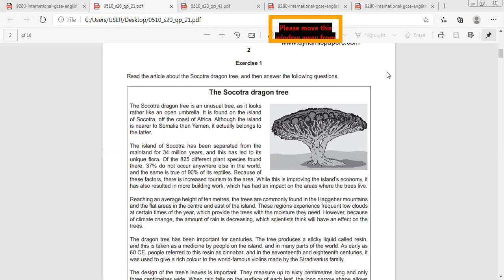Okay, for those who don't know, we have 3 skills concerning reading. The first and the second skill concern exercise 1 and exercise 3, which is the note, and exercise 4, which is the summary. The third skill concerns the second exercise in the reading. Actually, we have 3 skills concerning the reading.